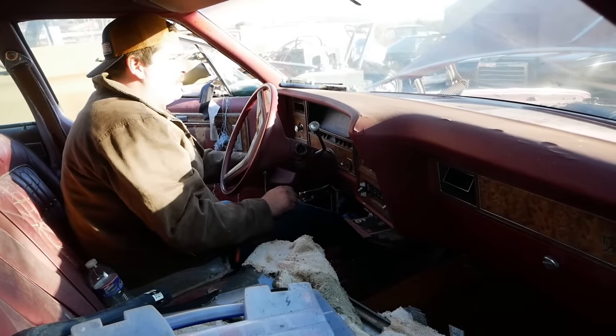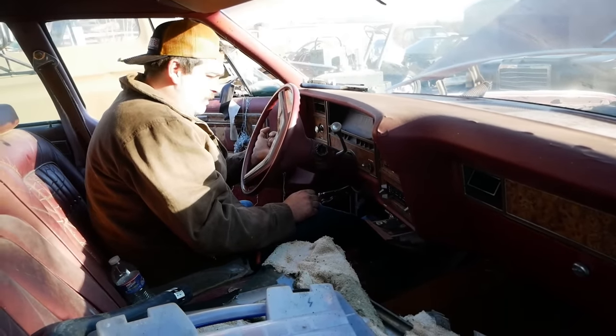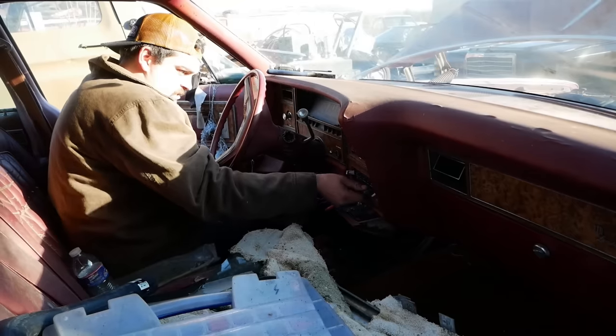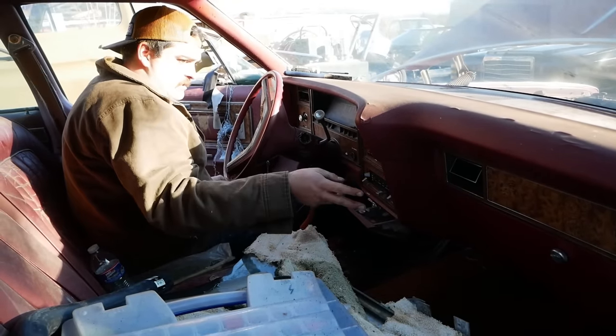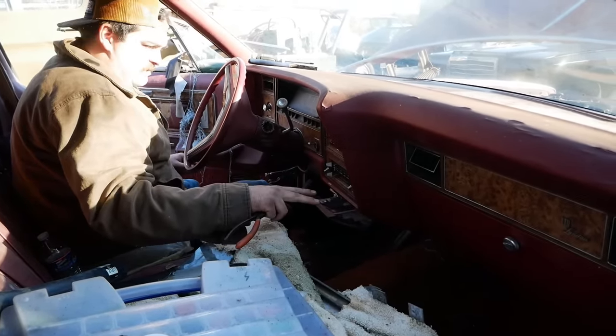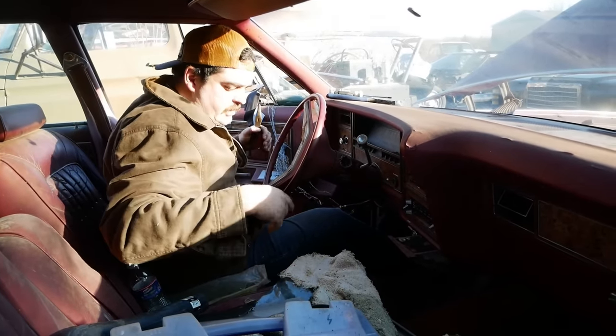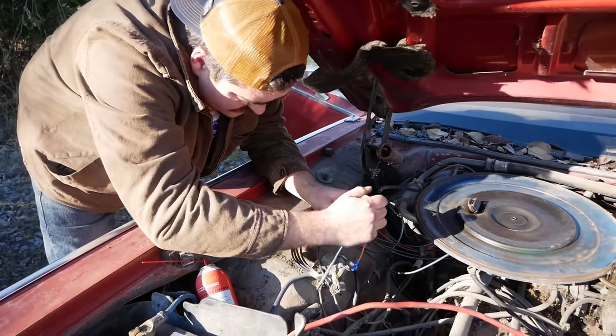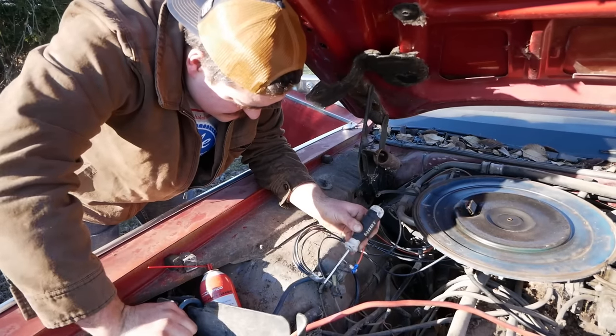Not really. Wipers? No. Okay, so nothing else works. Excellent. Do I dare? Oh, no, okay. I don't actually want that to come on. I'll just jump the solenoid. If the key's already stuck in the on position, that's easy enough. Come on, baby.